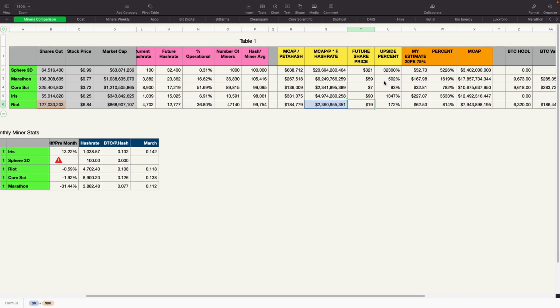So upside potential for the numbers, if we're using the current market cap per petahash times the future hash rate, would be 502% for Marathon. Core would be at 93%. Iris would be at 1,347%, and Riot would be 172%.